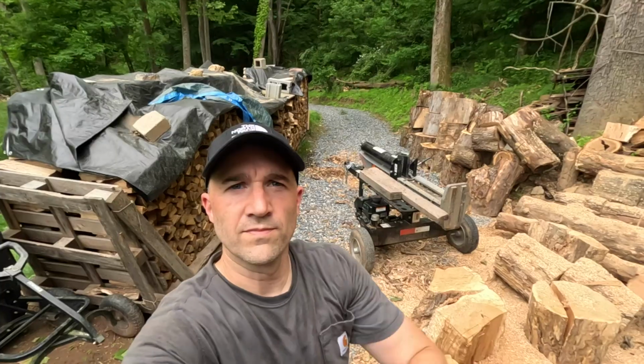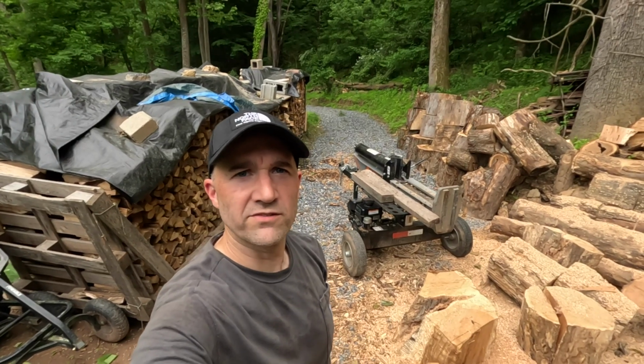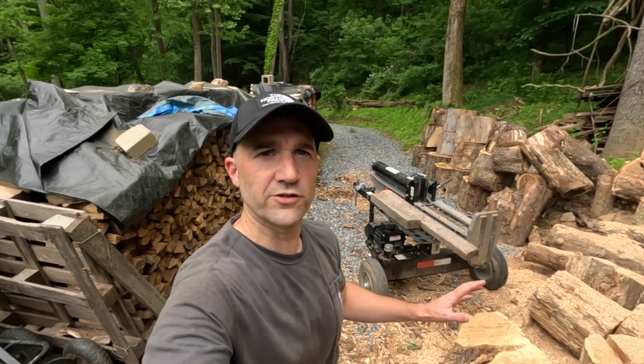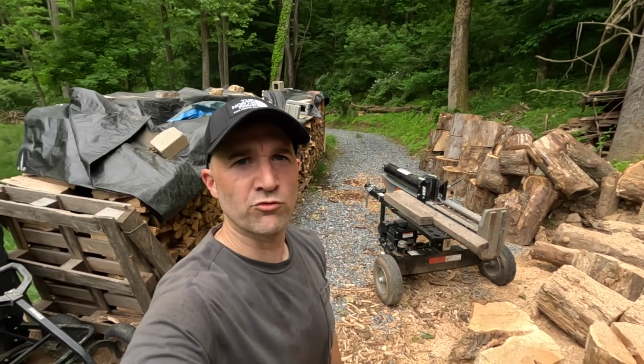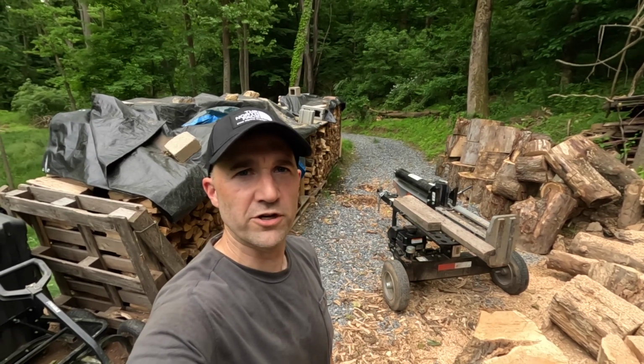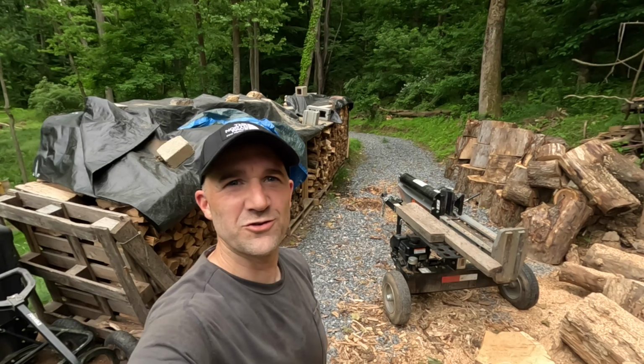All right, guys, that's gonna wrap things up for today. We got a lot of firewood cut up, and a whole lot of splitting to do. I got a storm rolling in right now, so it's just starting to rain. I want to get the old splitter covered up here, hint, hint, and I will see you guys on the next one.